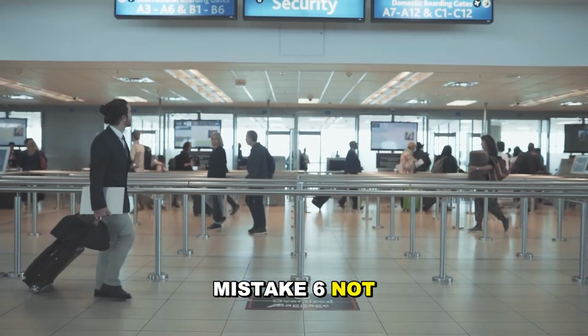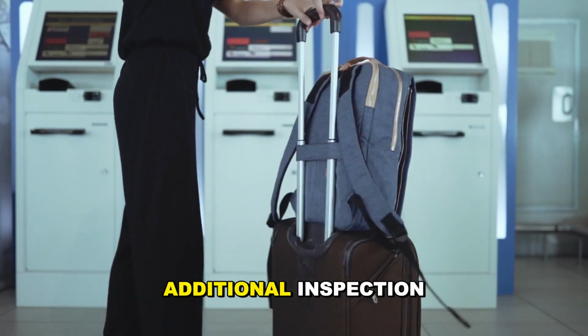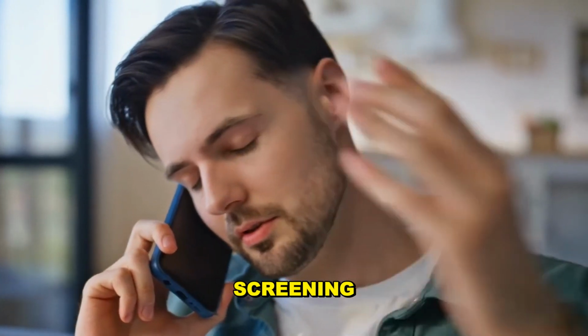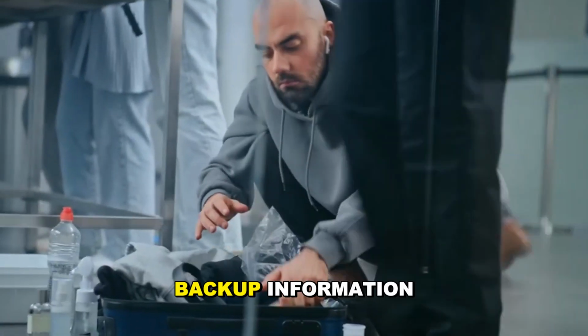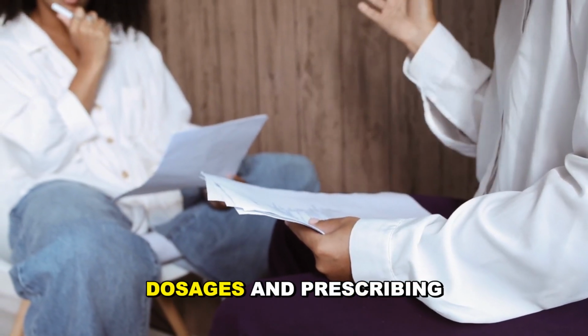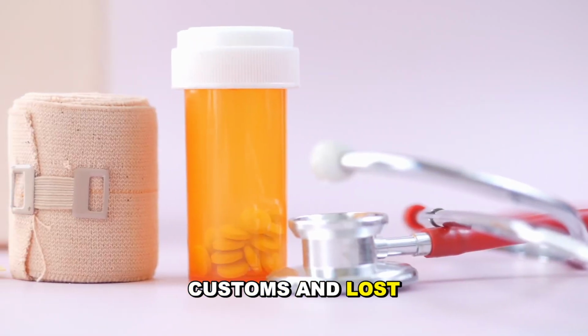Mistake 6. Not allowing extra screening time. Medical supplies need additional inspection. Arrive earlier than usual to accommodate thorough screening. Mistake 7. No backup information. Keep a list of medications with generic names, dosages, and prescribing physician. Essential for emergencies, customs, and lost luggage.